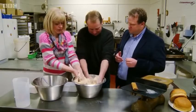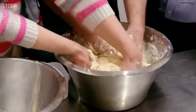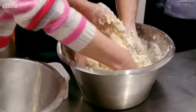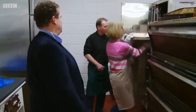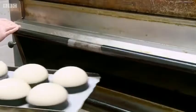So everything was a little bit more hit and miss, time-consuming and almost a bit messy. Yeah, and a lot more smoky, I bet. And certainly hotter. The dough is then weighed and rolled into equal-sized balls, and after they've been left to prove, they're into the oven to bake.